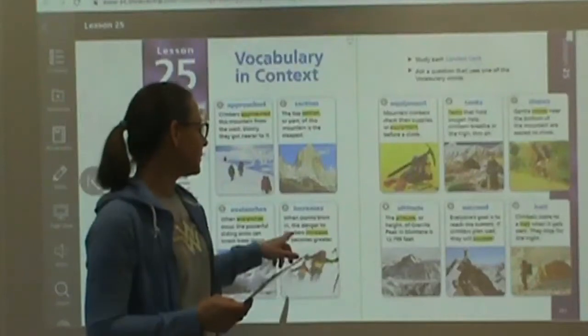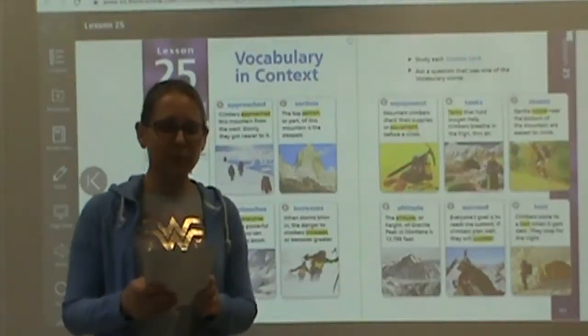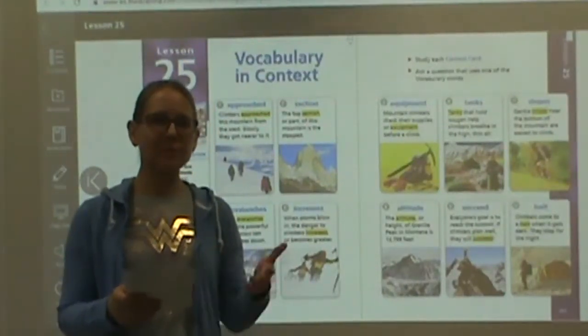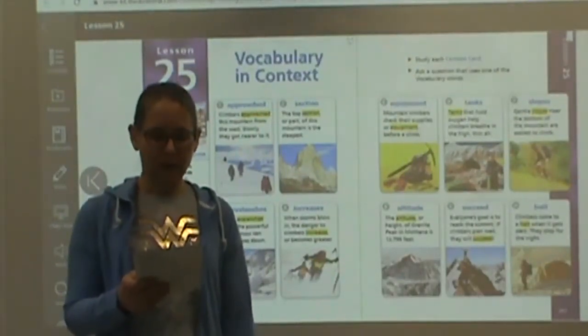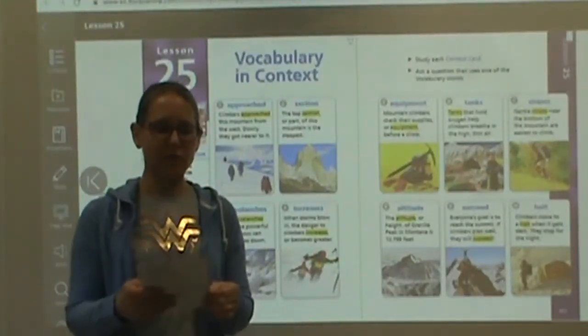Number 4, increases. When storms blow in, the danger to climbers increases or becomes greater. Right there in the sentence, the word increases means becomes greater. And we are going to learn about how just the wind could be very dangerous for the climbers.